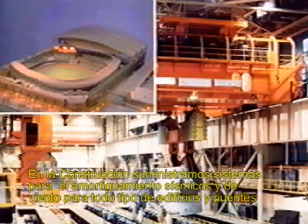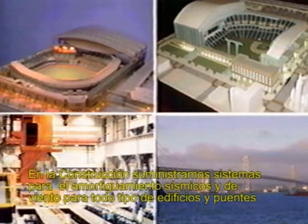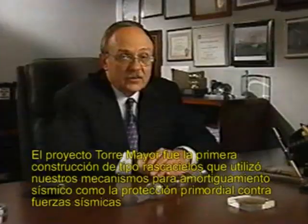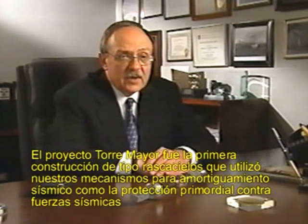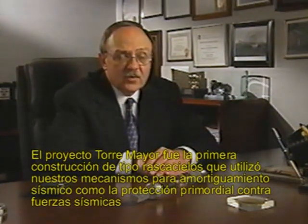In the construction trades, we provide seismic and wind damping systems for buildings and bridges of all types. The Torre Mayor project was the first new construction of a tall building that was using our seismic damping devices as the primary means of earthquake protection.